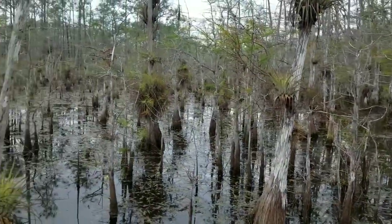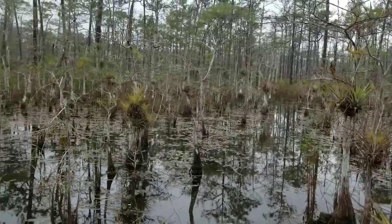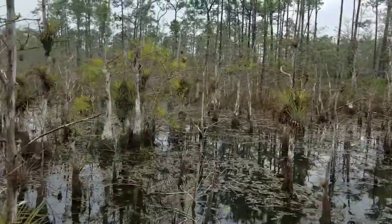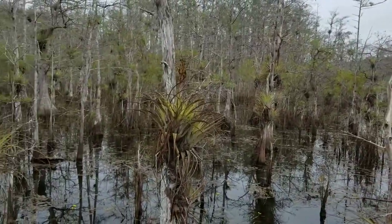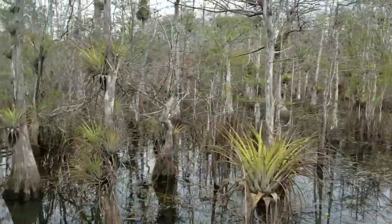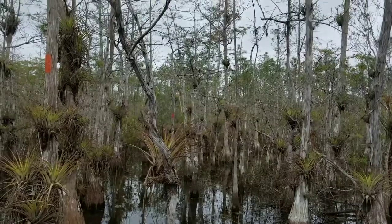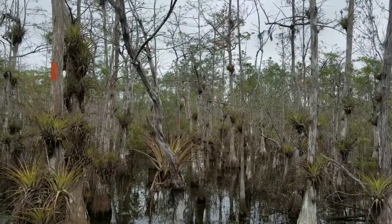I wish it was sunny. This would be gorgeous when it's sunny. But it's Florida. So you have sunny or you have rainy. Right now it's kind of misting. Ooh, that's a pretty bromeliad. And this way, you can see the orange blazes. You just follow the orange blazes through the swamp.